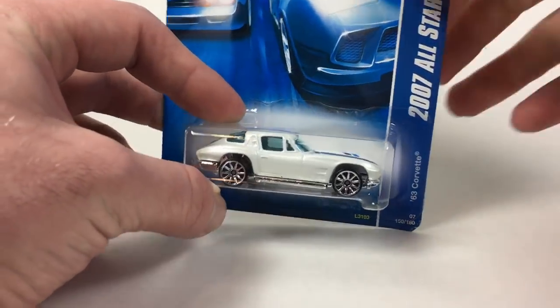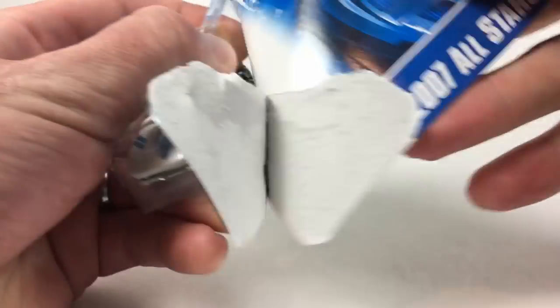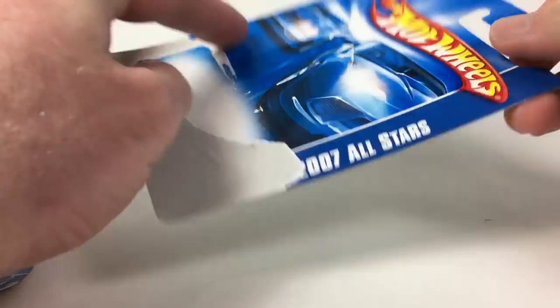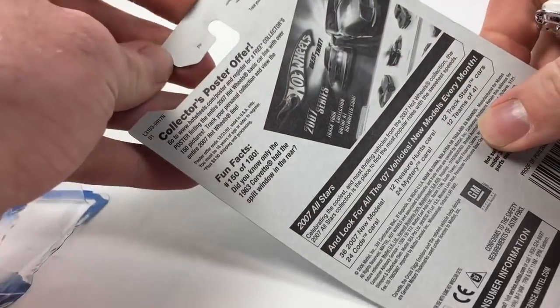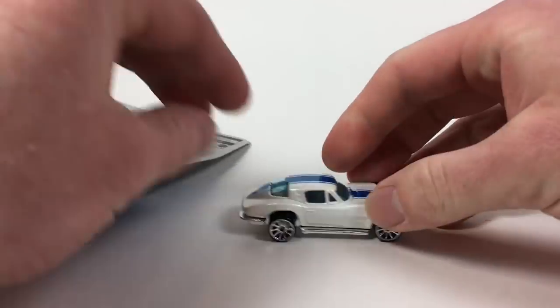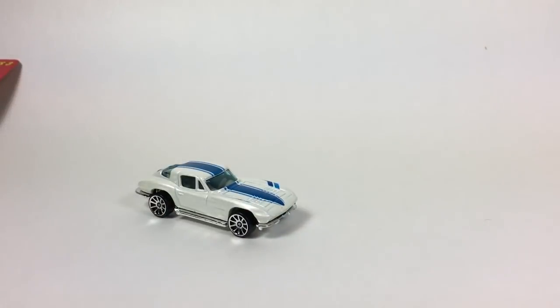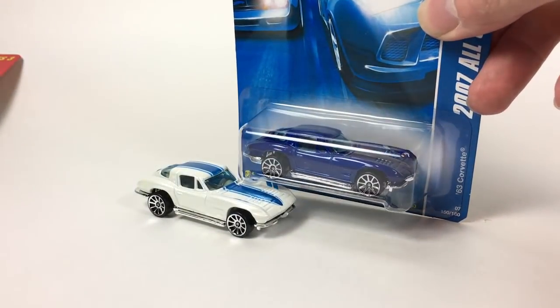So we're going to go ahead and open it up. This is in white with blue. So 2007, here's a look at the car. 2007 All-Stars. Here's a look at the back. We'll pull out that one. I actually have two examples of the 2007. And then here it is, another recolor in blue.